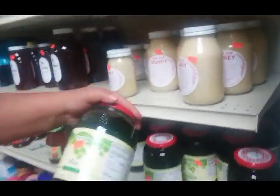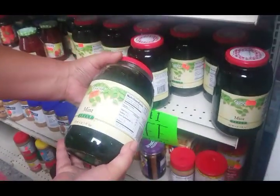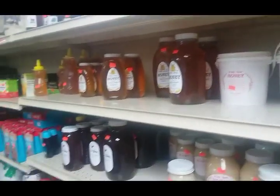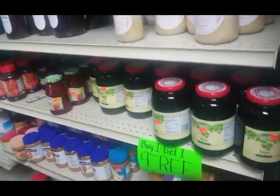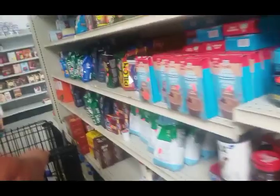Look at this big jar of mint jelly for $3 and it's buy one get one free. That's a deal. Use mint jelly. Honey. Four dollar mint jelly, $3. I can't believe that. Good stuff. You got all this behind you too. Huh? And look at all those guys. No?